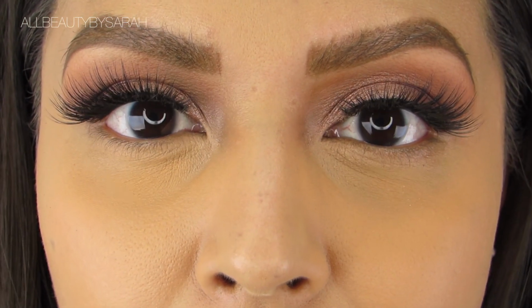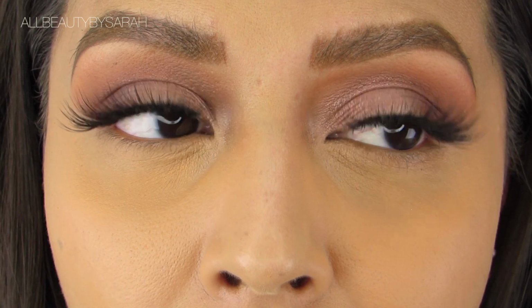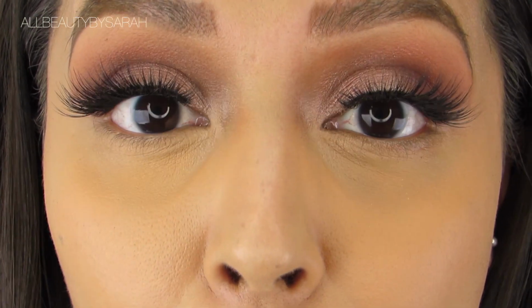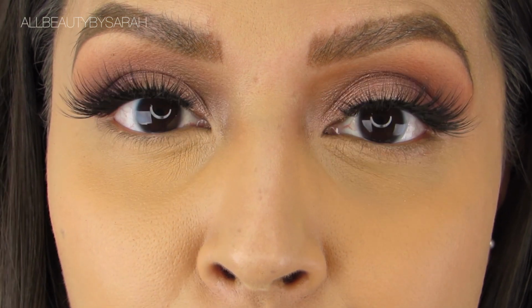Okay, so now that everything is set and good to go, I'm going to zoom you all in so that you can get a better look underneath the eye area after initial application. Okay, so here's the under eye area after initial application, and I am really impressed with this concealer, but we shall see exactly how it wears throughout the remainder of the day. Okay, so as of right now, everything is looking great. I love the coverage that I'm getting both with the concealer and with the foundation.